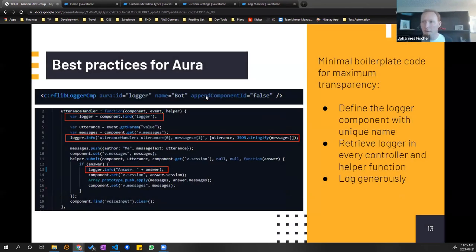On the Aura side, it's very similar, and I try to be as consistent from an API perspective as possible. You declare a logger component in your component file, give it an ID. By convention, I recommend to always use logger, a name, which is the context name that we just saw before. My best practice is to always use the name of the component. And then in Aura, there's one special feature, which is append component ID. If you're setting this to true, the framework actually provides you with component IDs. You have access to that information.